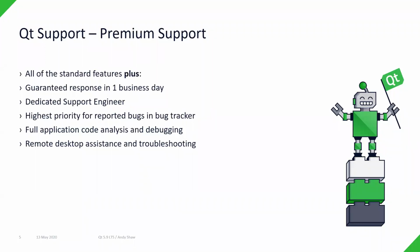And that naturally leads into being able to provide remote desktop assistance and troubleshooting as well. It's not always possible to send the whole application code to us, or some customers prefer that we connect to them. So as part of premium support, it's possible to get that sort of direct access, and the dedicated contact can also discuss things with them directly and solve the problem there and then, rather than going back and forth over email.